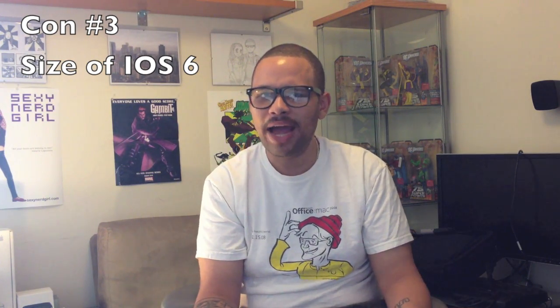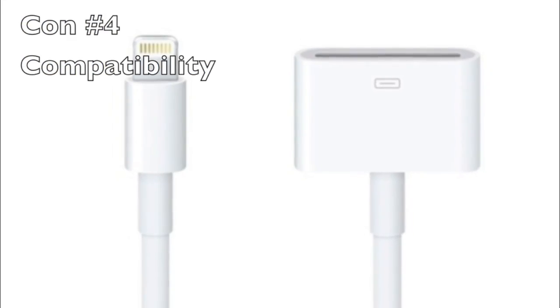So what this means is if you have a 16 gigabyte phone, you're actually only left with 13.5 gigabytes to begin with. So my fourth con for the iPhone 5 is its lack of compatibility with the previous generation's accessories.